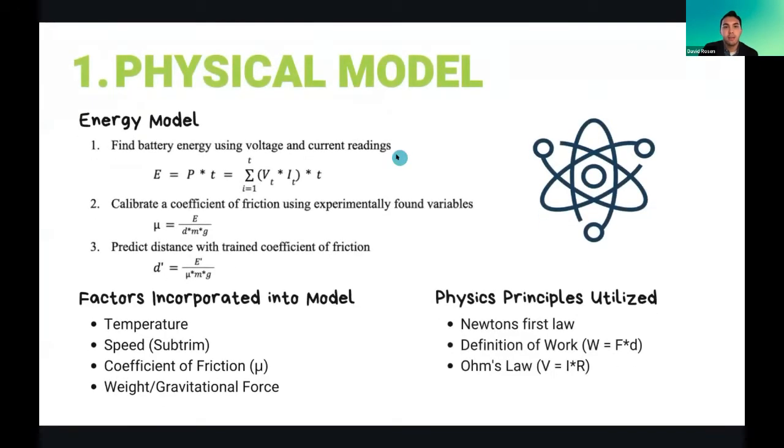For step 1, we have the physical model, and we used an energy-based model. So we found the battery energy using voltage and current readings. And we did that because the definition of work is equal to energy is equal to force times distance.